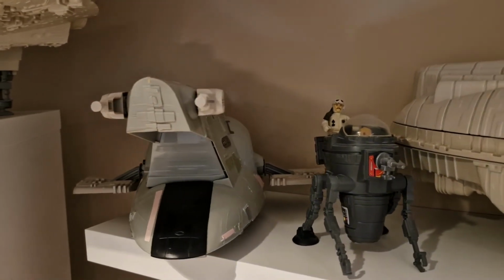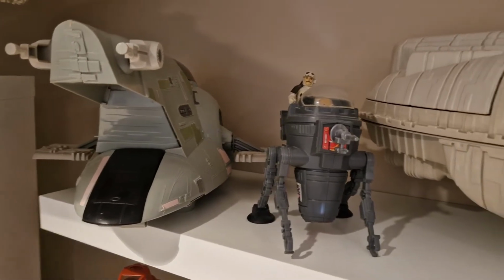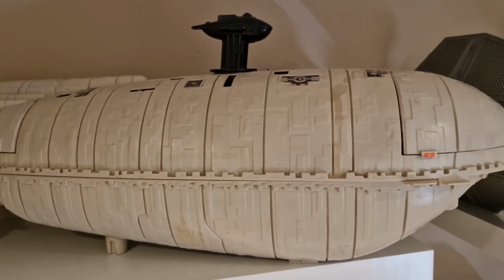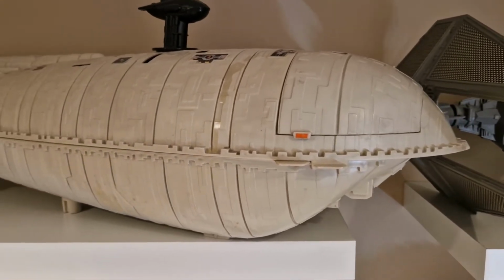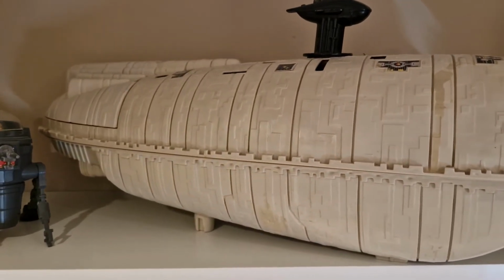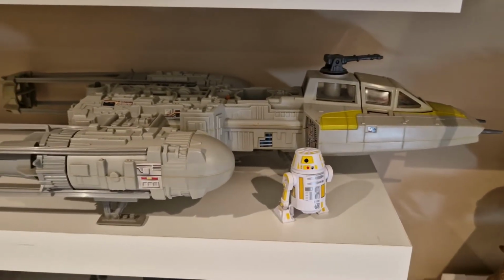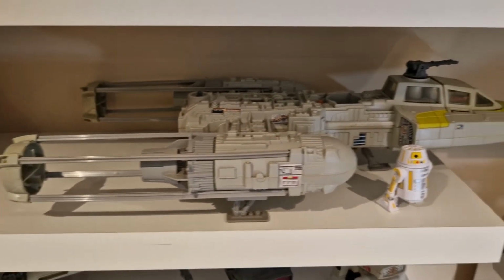So here are the rest of the vehicles. Again, really lucky with the quality and the look of these vehicles coming from eBay. This Rebel Troop Transporter, my wife got me this for about £2.50 at a car boot, which I'm absolutely delighted with. So this was the first vehicle that got me back into collecting Star Wars. So yeah, absolutely phenomenal. The Y-Wing, my favourite vehicle from the vintage Kenner Star Wars line anyway. Absolutely fantastic vehicle, look at that.